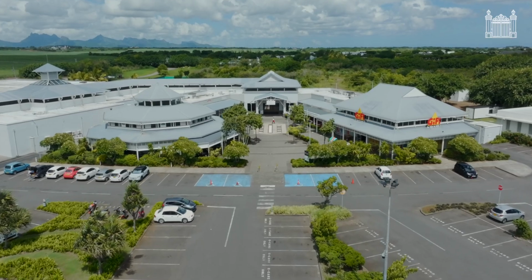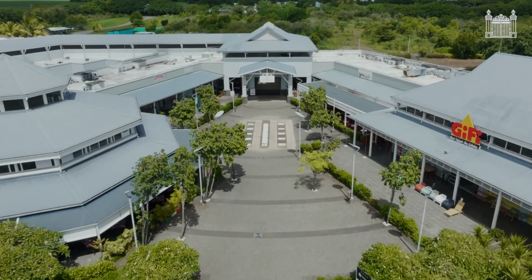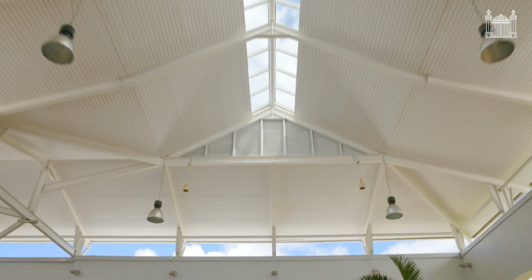We also have the Mont Choisy Mall on site, which is a really fantastic mall, home to many restaurants, shops, pharmacies, and opposite the private clinic, which was also recently added, which adds to the offering of the Mont Choisy estate. And the next phase of this development will be the signature, which we're really excited about.